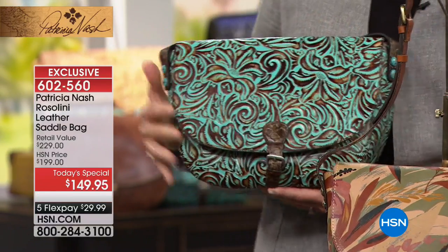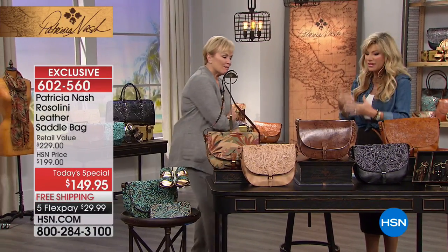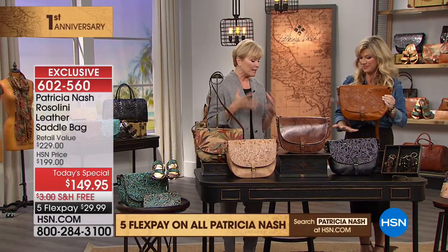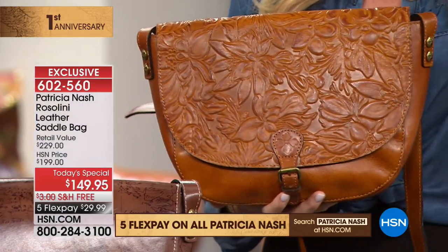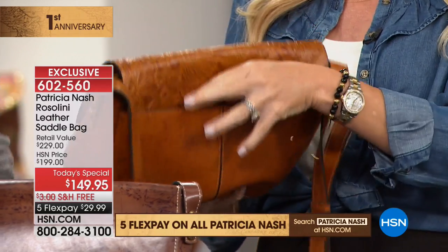The best leather. So let's talk about your inspiration for this and the leathers that are used and the handcraftsmanship. There's so much to talk about tonight. Yeah, first of all, a saddle bag is so iconic, isn't it? Oh, I know. And it's such a vintage style that you see, I mean, you see it at Coachella, you see it. Oh, yes! You see it 20, 30 years ago, you see it 50 years ago.